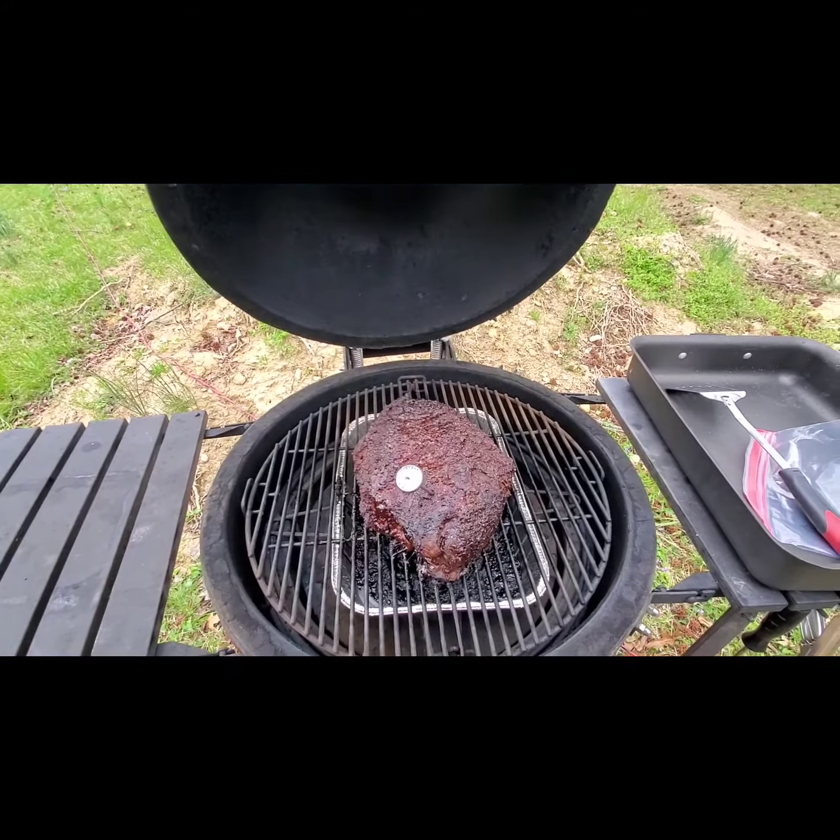She ready, y'all. So I'm gonna pull the shoulder off, wrap it up, let it rest. Then get to pulling this pork, make some pulled pork and everything.